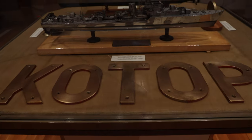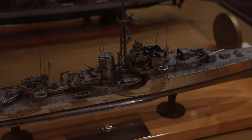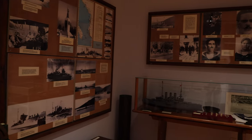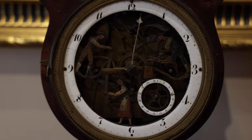The Maritime Museum ended up being one of our favorite things we did in Kotor. The tickets were only like €4 a person, and you get to see two floors' worth of amazing artifacts and history. We especially loved seeing all the model ships.